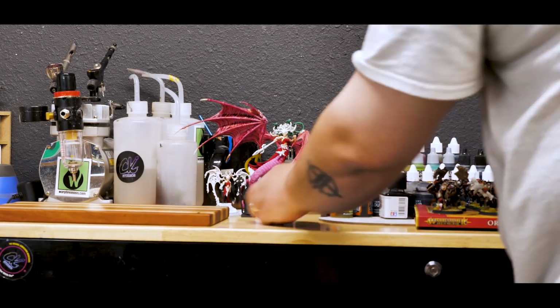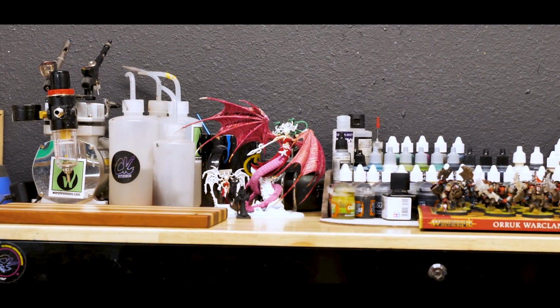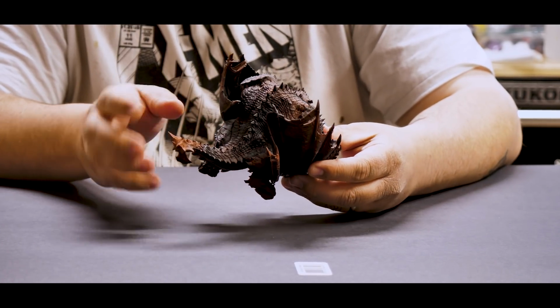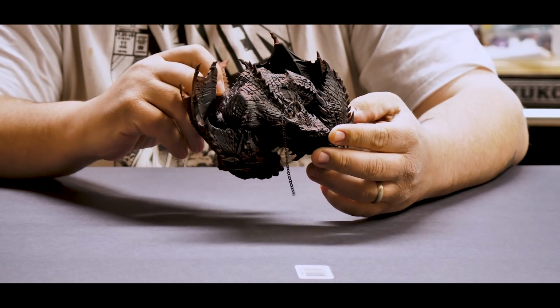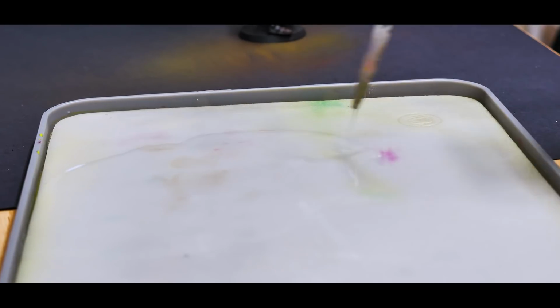Personally, I do find that leaving a model out nearby my hobby desk keeps that model top of mind, and I continually think about it. What kinds of colors would work, what fun things I can try on such a large model, and so forth, until I feel that twinge of inspiration hit me and I can't do anything else but start painting. Sometimes it's just about committing and seeing where that takes you.